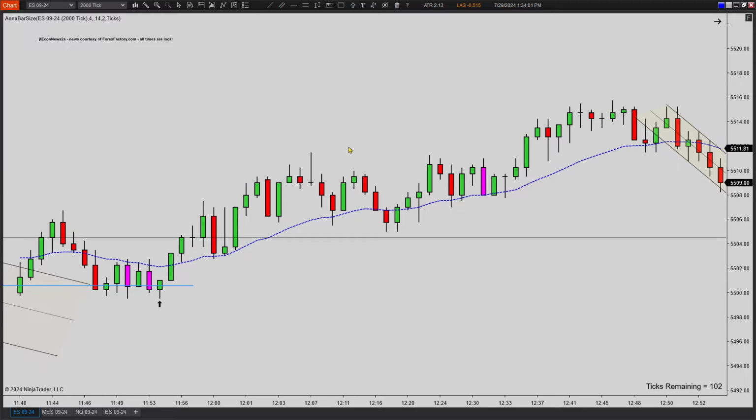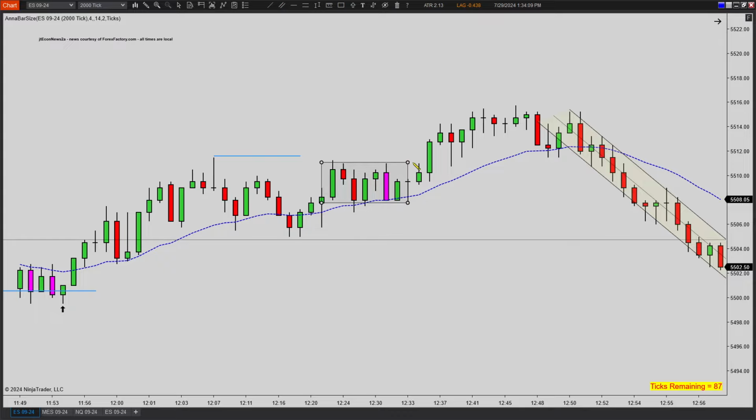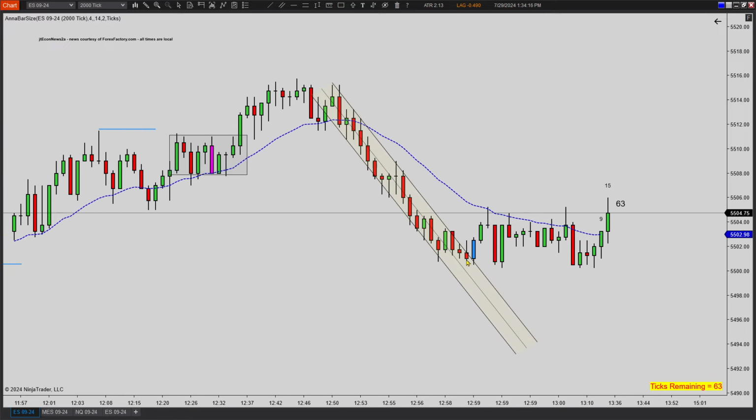So anyways, for the rest of the day here, you do get a nice first entry, second entry long from this swing high, but not a good signal bar, unfortunately, and then this higher low is horrible. Again, then it just chops. I don't see anything in here that I like for the rest of the day, and as we can see, it just kind of ends into the day like this.